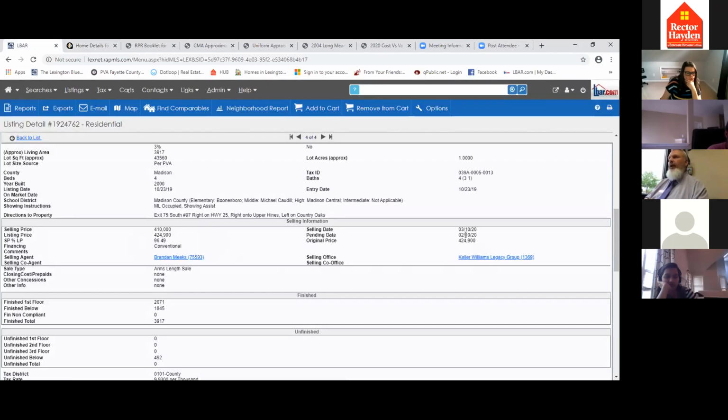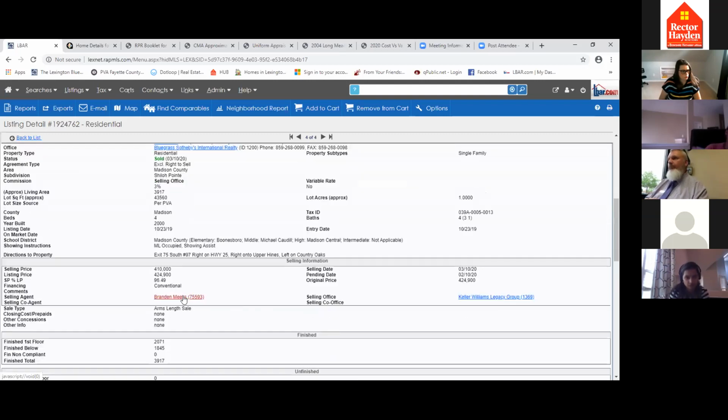In this section here, if any closing costs were paid, or if there are any other types of concessions, it will be right here. You always want to make note of that as well. Obviously, if they paid $410 for this house, but they got, let's say, $6,000 in closing costs, well, really, they only paid $404 for it. Does that make sense? So we need to notate that money. In this case, we don't have to worry about it.